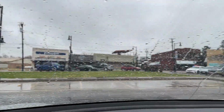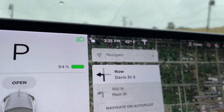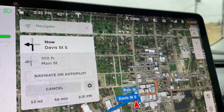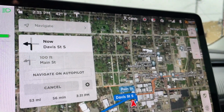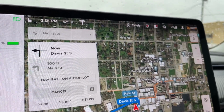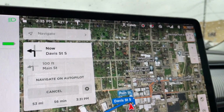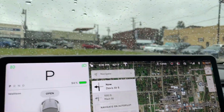Just unplugged at Sulphur Springs, 94%. That should be more than enough. I was running a little early, so we should be go. I'm not gonna go the way of Tesla Nav because there's a route that's like 2 miles shorter and it's like 1 minute slower. So I'm gonna go on that route with my Apple Maps and hope for the best.